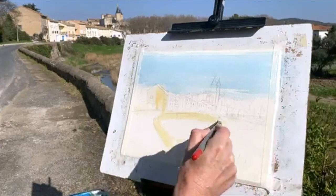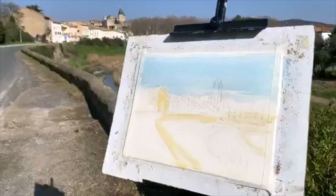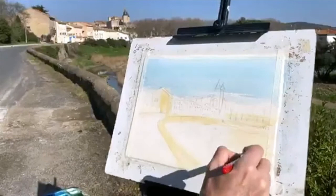I think this is going to be a quick demonstration, a quick watercolour sketch here. This is the path on the other side of this, on the river. I use the term loosely.